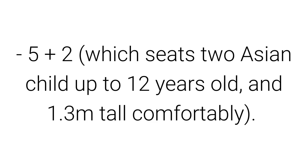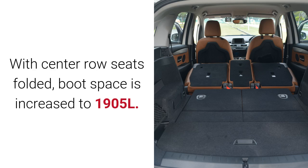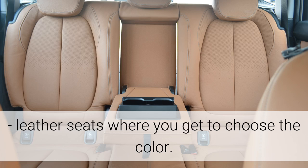It comes in a 5+2 seating configuration, which seats 2 Asian children up to 12 years old and 1.3 meters tall comfortably in the last row. When unused, the last 2 seats are foldable to allow 645 litres of boot space. With the center row seats folded, boot space is further increased to 1,905 litres.